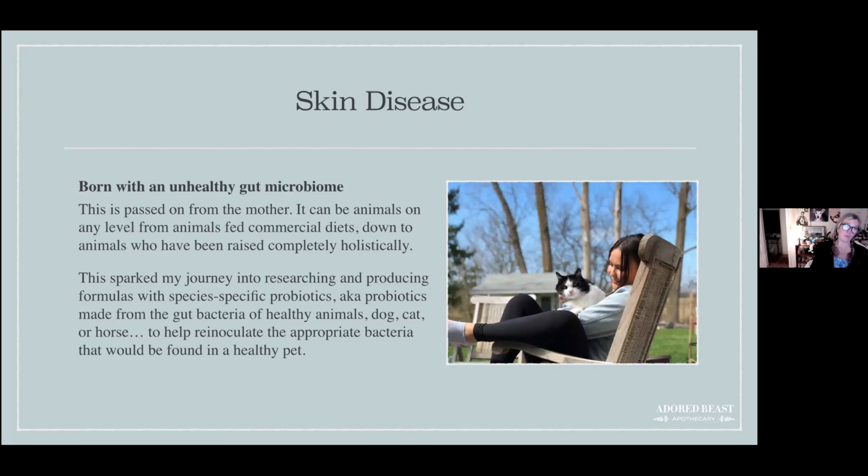So another one is an animal born with an unhealthy gut microbiome. This happens a lot, and it's funny, I really believe this is the one. When I first opened my practice, I saw a lot of end stage stuff. I saw lots and lots of animals that had been down the gamut, and they sat in front of me and said, if you can't help my dog, my cat, my horse, whatever, my guinea pig, we are going to have to euthanize them. I saw layers and layers of drug-induced diseases and drug-induced pathology.